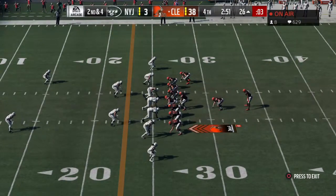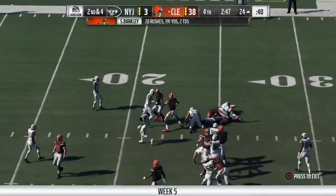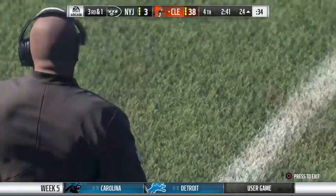Time running out here on the play clock. Now a handoff here to his running back. And not much of a hole there as he gets it down to about the 24-yard line. Just a couple on the pickup there, and now it's 3rd down.